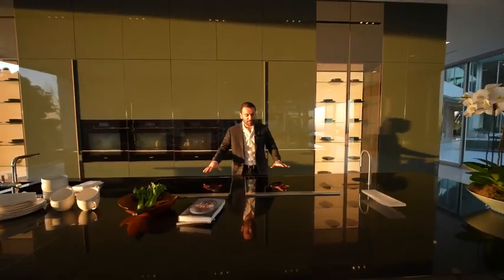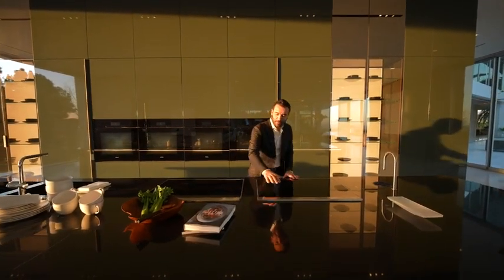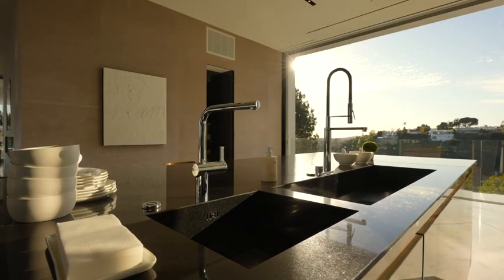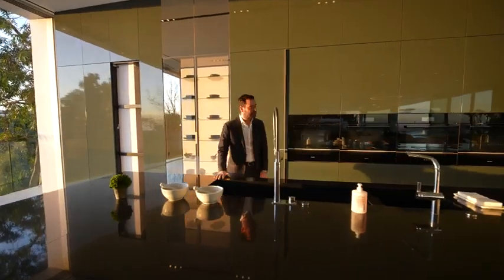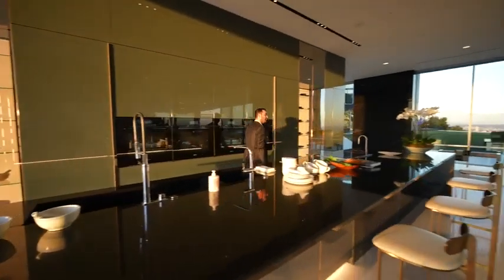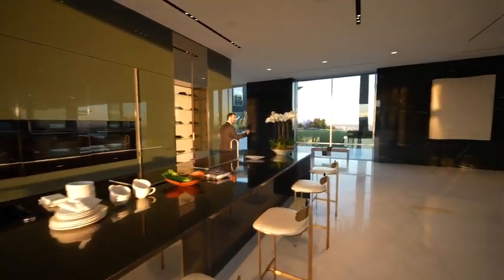All right, we have 2 Miele induction cooktops here with pop-up vents. Right next to that, we have the first prep sink, second one on this side, pop-up plugs, very modern, very sleek kitchen. Now, let's go back into the family room so we can check out the seating section over there.